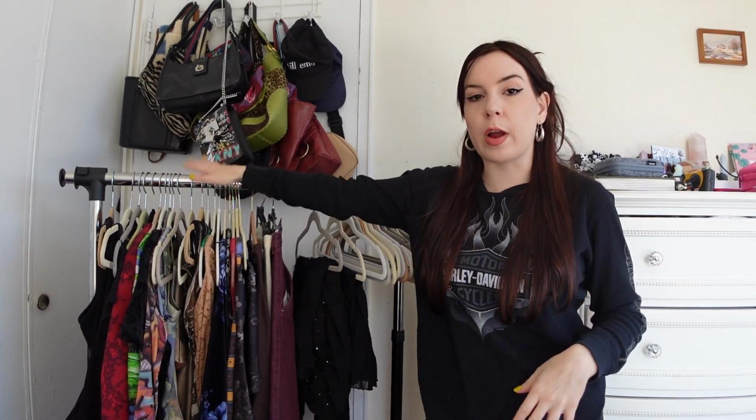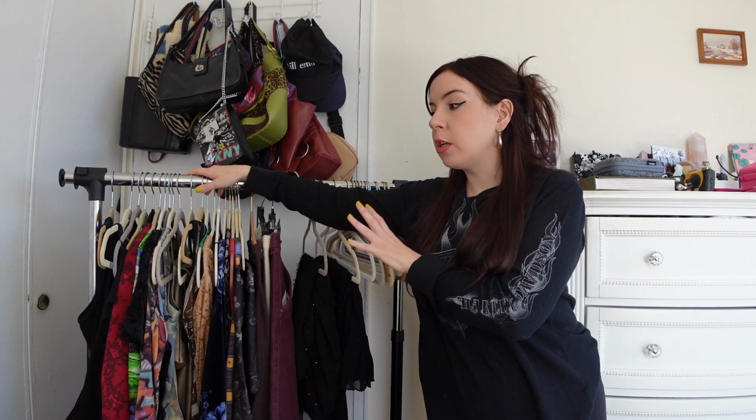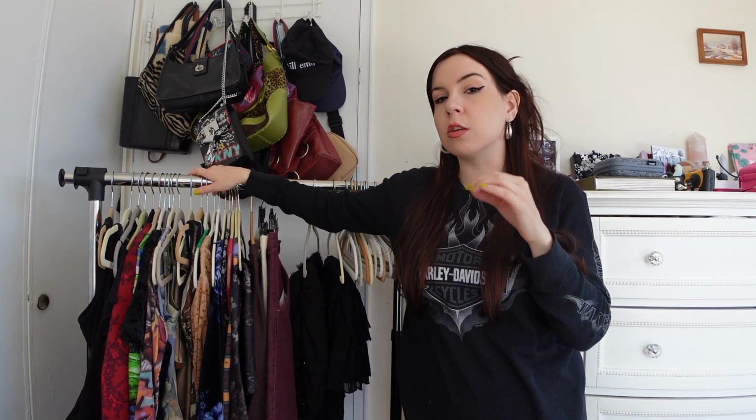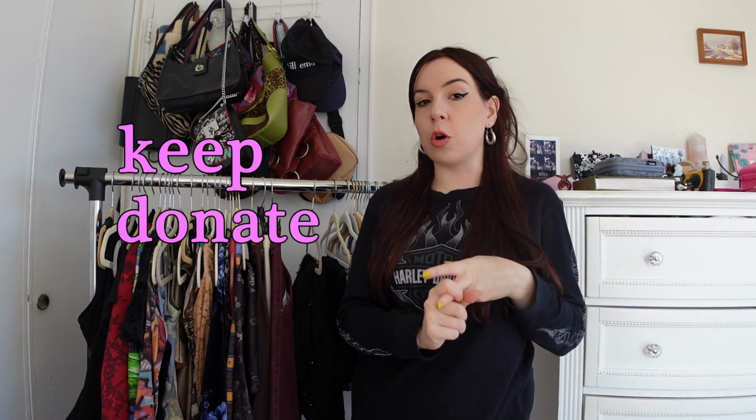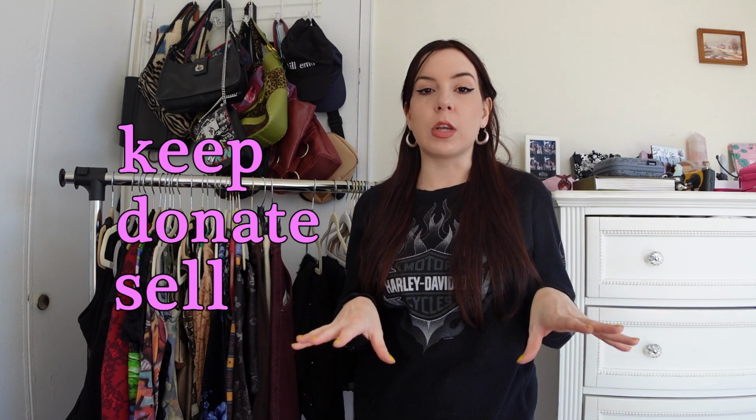So the game plan is this. I'm going to take out a lot of hangers from my closet and put them on this rack just to make it a little more organized and so we can see what we're working with. I'm going to try on as many pieces as I can because I really want to visualize what this looks like on me. Does it fit me anymore? Do I love it? And then I can make a conscious decision of what I want to do. So with each item, I'm going to decide if I want to keep it, donate it, or sell it. So I will make 3 separate piles for those options.